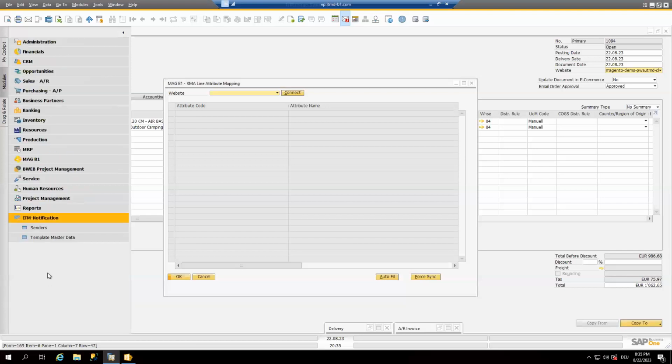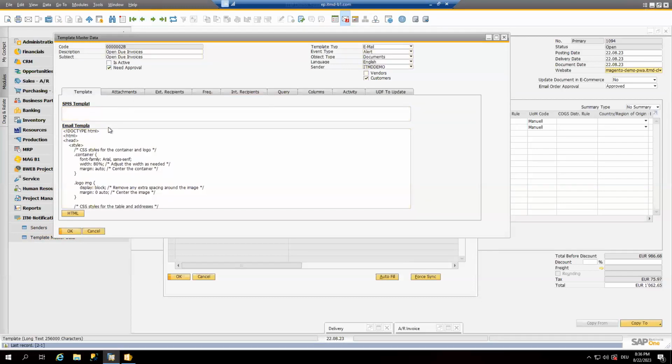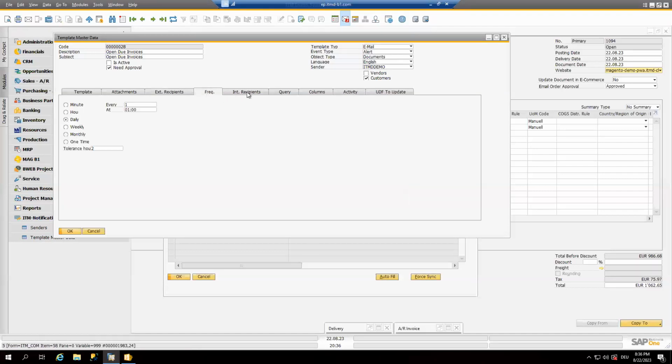This is the notification add-on. Here you can generate unlimited templates. Those templates could be SMS, emails, both of them. You can add attachments to those templates. You can add the recipients, in different types. Those types, we manage them in the contact person on the business partner master data. So it is easy to select the content type, and here you set up the frequency of the email.